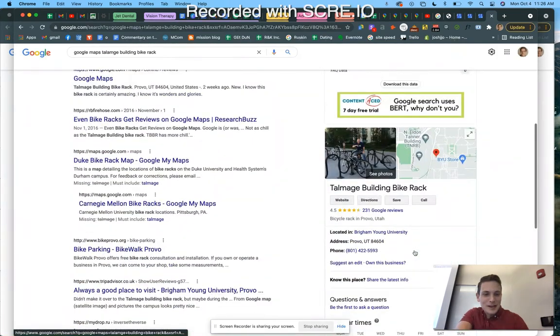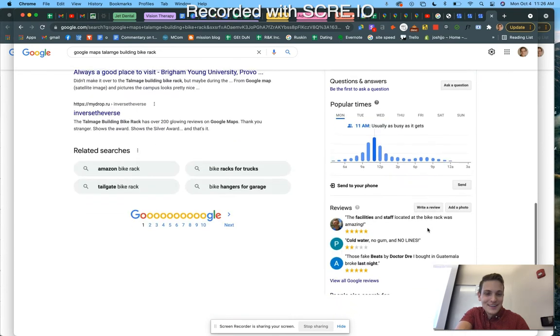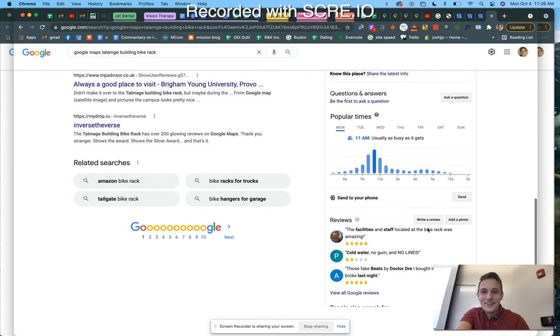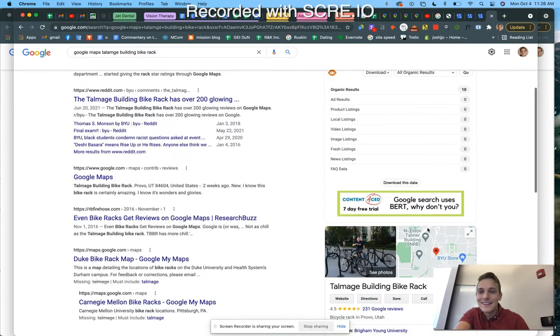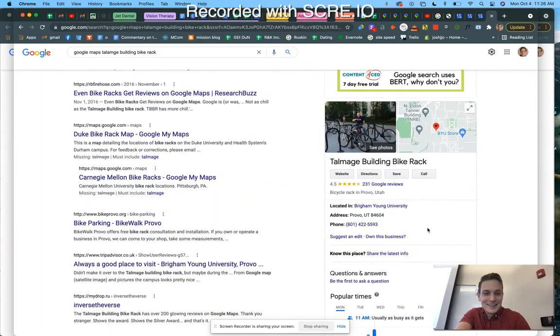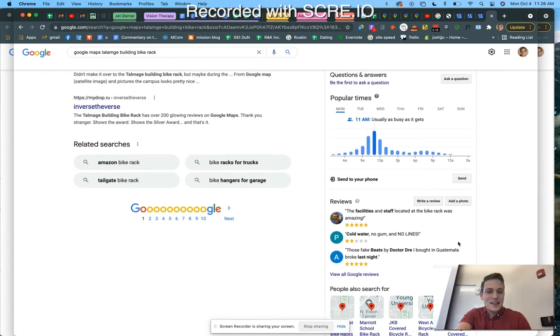Talmadge Building bike rack, 230 Google reviews. Even bike racks are using Google Maps. That's amazing. The facilities and staff located at the bike rack was amazing. Cold water, no gum, and no lines. Like 5 years ago.